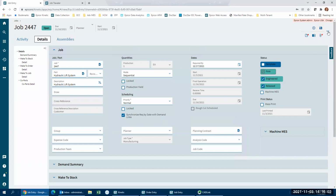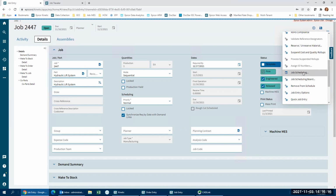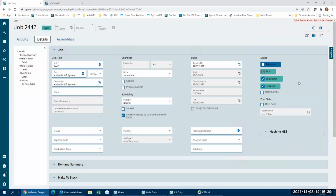So job scheduling, let's talk about that. From the job scheduling standpoint, Epicor will schedule all jobs, all projects automatically, but you do have the ability to schedule something on the fly. So if I go to job scheduling, here it opens up the scheduling window. It allows me to force forward schedule. It defaults to a backwards direction for just in time. It will automatically check material constraints. You can override that. You can do finite or infinite capacity, and you can do what if schedules. Once you schedule that, it will populate that on a scheduling board, and we're going to go there now. So let's go ahead and look at that.